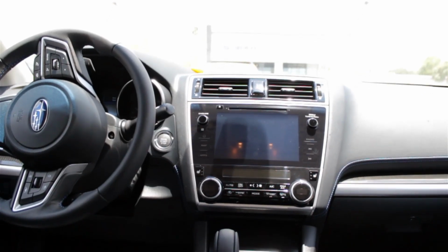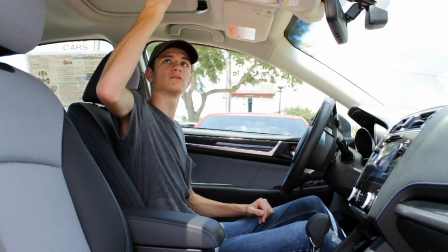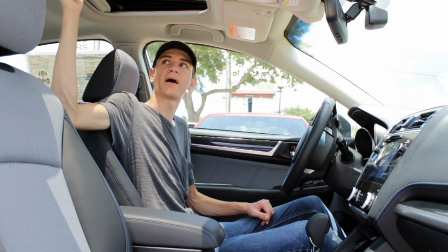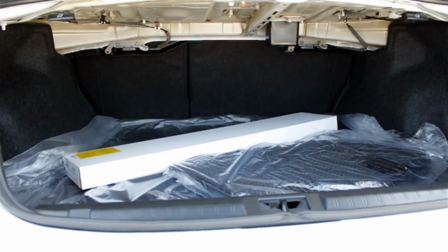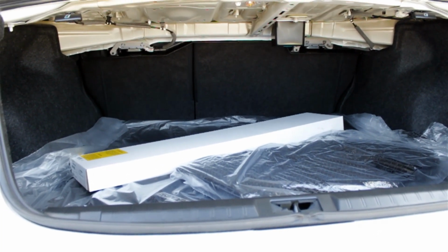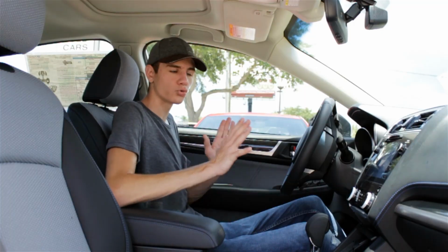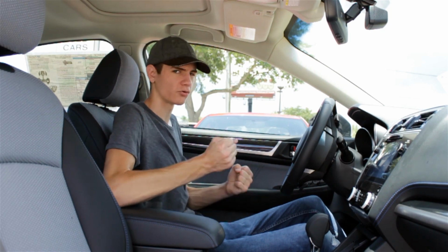Every Legacy except for the base trim level is going to get dual zone climate controls. You also have an optional sunroof up here. I believe it can move back and forth if you want to get a little bit of sunshine in here. And then finally, to top it all off, the rear of the car features that trunk with 15 cubic feet of cargo space. So it's a very practical car. It's a very nice car. It's got a great layout. The build quality, there's just something about it that doesn't feel right.